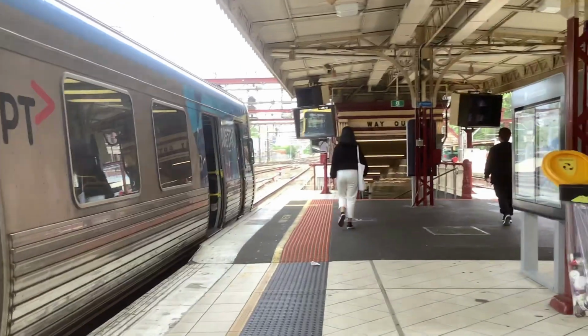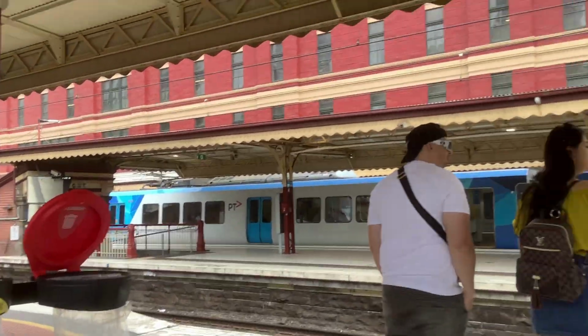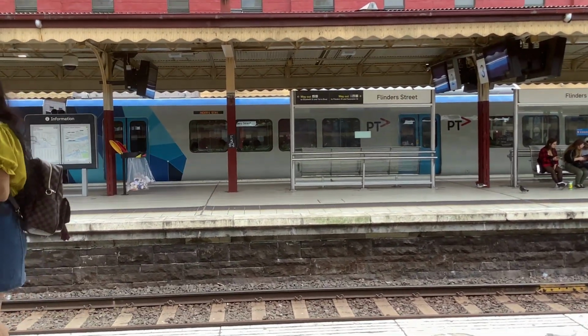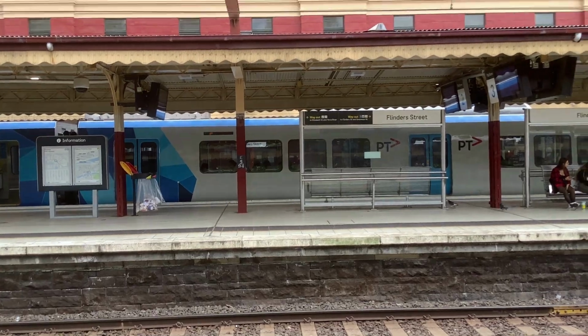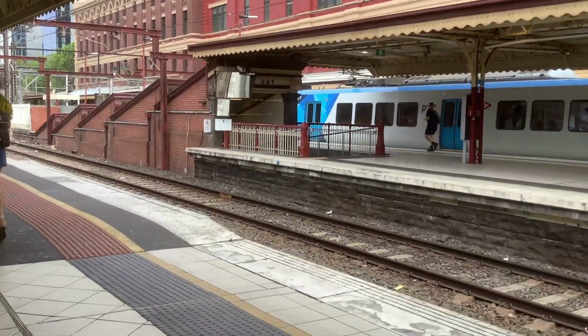And over on platform number 2, we have an extra bus set. It is going to Belgrave. This train will stop all stations except East Richmond.